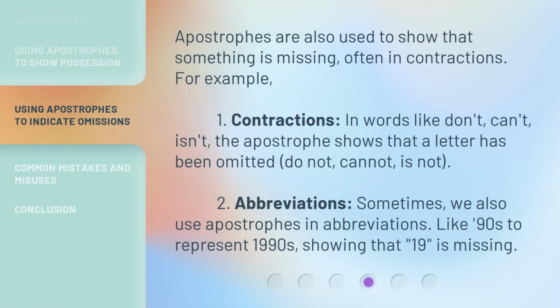Apostrophes are also used to show that something is missing, often in contractions. For example, 1. Contractions. In words like don't, can't, isn't, the apostrophe shows that a letter has been omitted: do not, cannot, is not. 2. Abbreviations. Sometimes, we also use apostrophes in abbreviations, like '90s to represent 1990s, showing that 19 is missing.